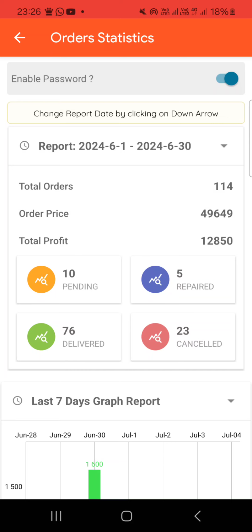So you can see out of 114 repairs, we only have 10 that are pending. We have 5 that have been repaired but have not been collected. We have got 23 that were cancelled, and we've got 76 that we fixed and delivered to customers. But you can see the profit is not proportionate over there.